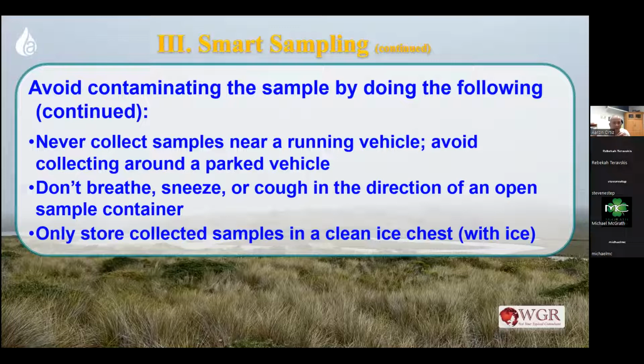You don't want to collect samples near a running vehicle. You want to avoid collecting around parked vehicles, if possible. Years ago, I was at a facility doing an annual evaluation in May, and a freak storm came through. Because we'd had a drought year, they had flow. So while I was there, which is kind of late in the season, they still had one more sample they were supposed to collect.